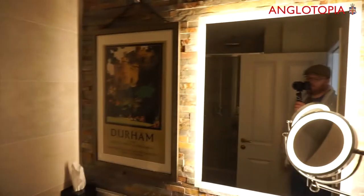Interesting looking map of Durham. Bathroom. And a shower. Not a bath, unfortunately.